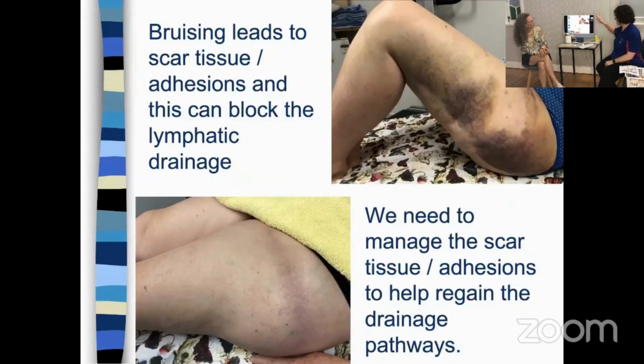Arnica was quite helpful, because there was only broken skin. We could use arnica cream, lots of massage, lots of low-level laser therapy. But this, nevertheless, was an incredibly dinted band. So it was really an interesting thing. She has incredibly good control of the swelling now, and is all much better a couple of years on.